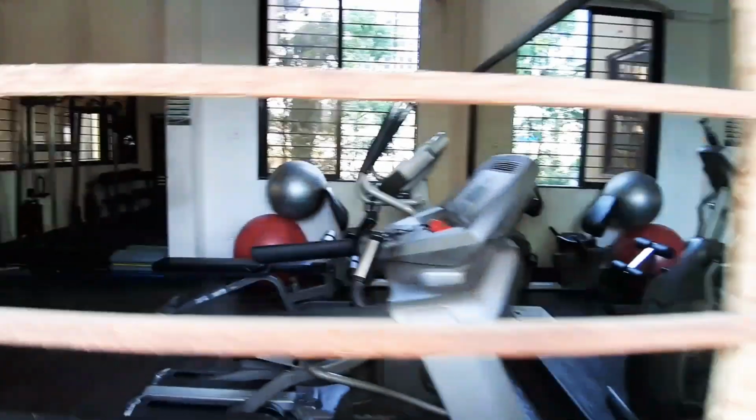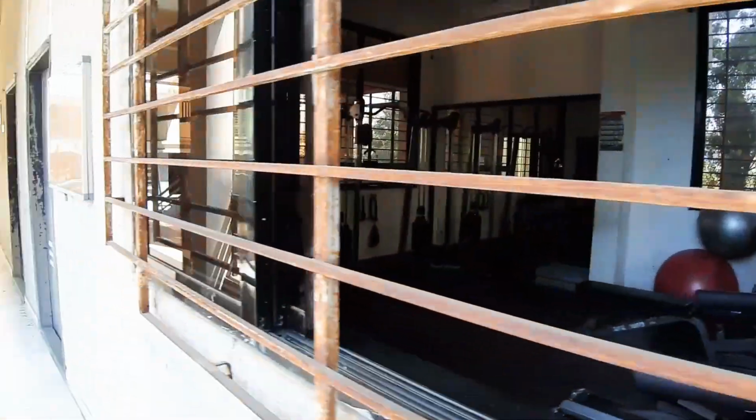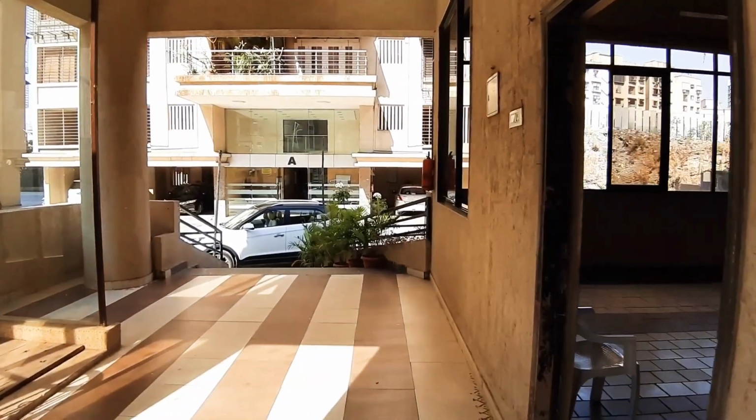It's got a gym as well inside. That's the gym area completely. You got steam shower. And that's the gym. We're gonna check out 2 BHK here.